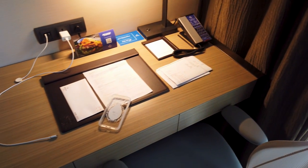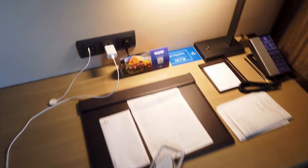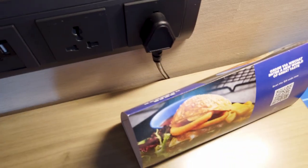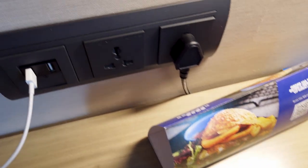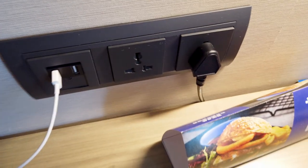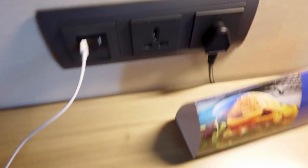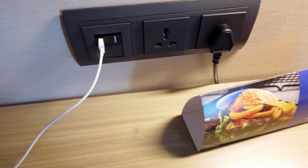Got a nice little desk area here. Really a lot of useful plugs on it. It's got a couple USBs. You can use standard US plugs here, but not all plugs are like that. You see, it's kind of T-shaped, but they use Australian power plugs here. So you see the USB and the plugs right there.